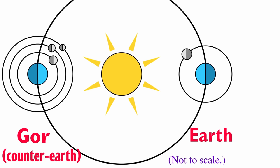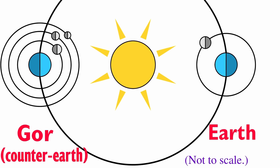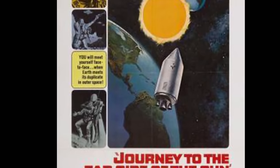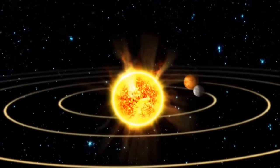So I was actually trying to find a really cool example of the concept of counter-Earth, the idea that's very common in science fiction for the existence of another planet on the opposite side of the sun. But turns out that this is a big cliché. It's been used in a lot of different science fiction movies, stories, and TV shows, and it's basically one of those ideas that seems to come up very often because it does make for a pretty cool concept.